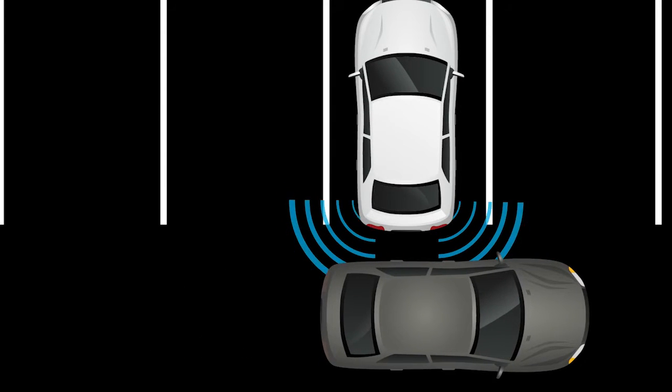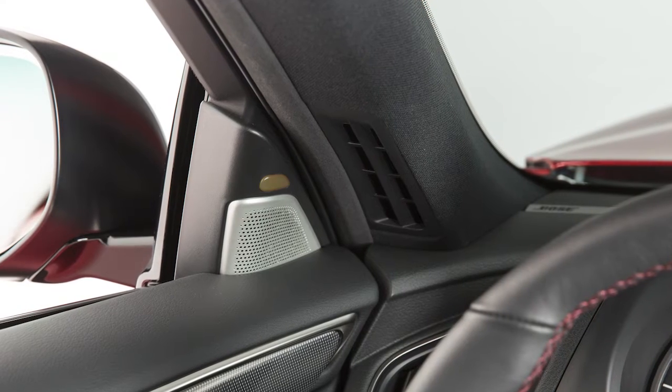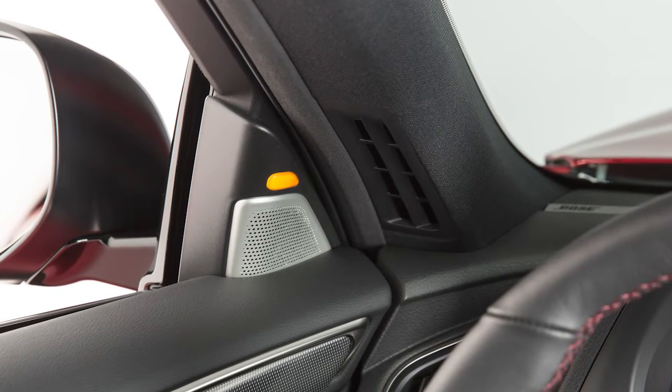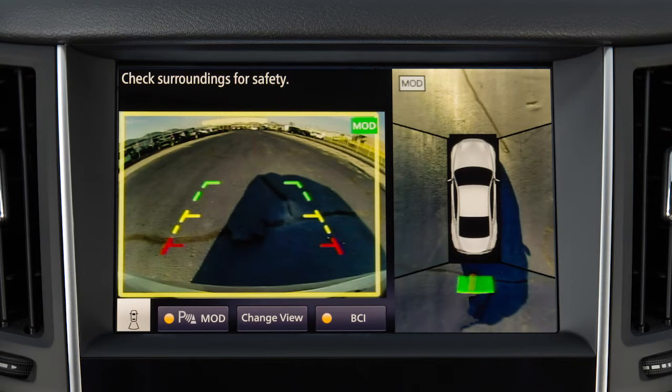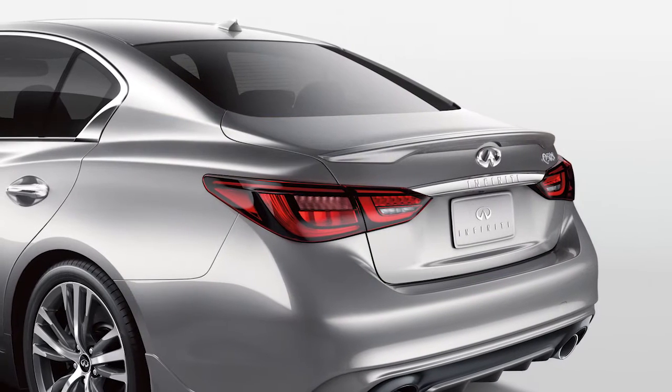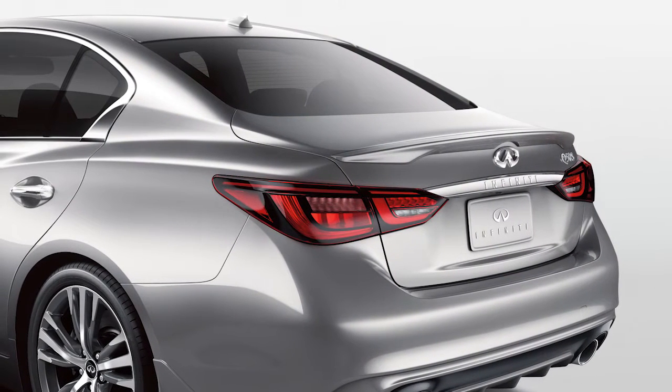or more of the following: warning chimes, the blind spot warning indicator lights on the inside of the front doors, and indicators on the around view monitor on the upper touchscreen display. If necessary, the system applies brief braking pressure while the vehicle is moving backward.